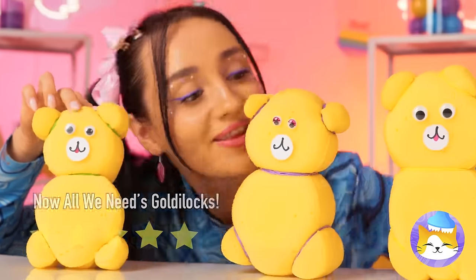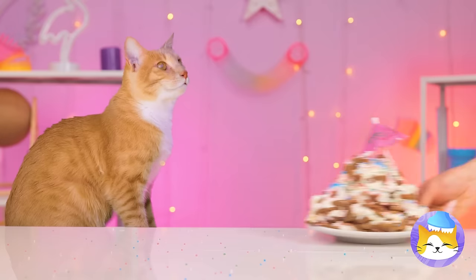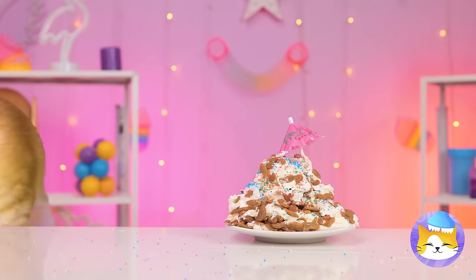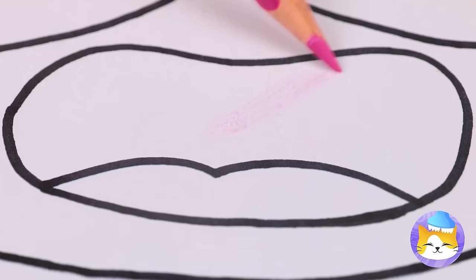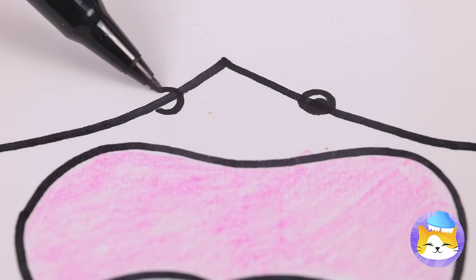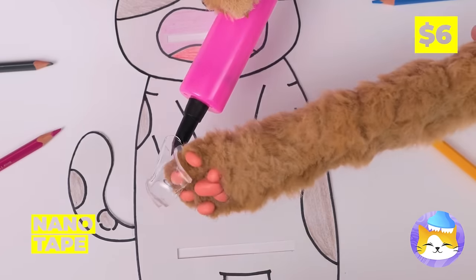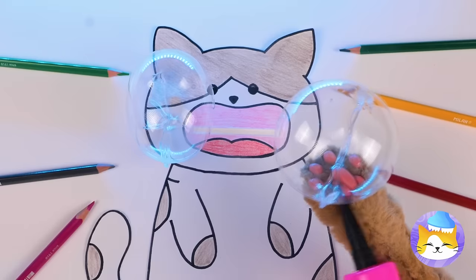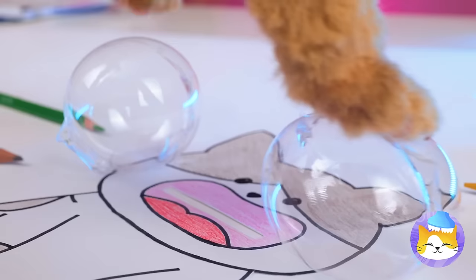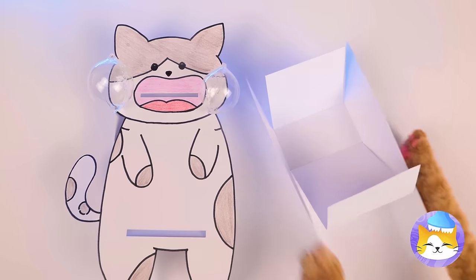Meet the whole family. Sorry, she doesn't like cake. So let's draw up another cat. Now blow up a piece of nanotape. Add two right on top of his cheeks. Now place on top of a small box.